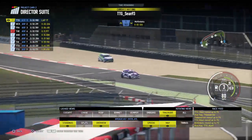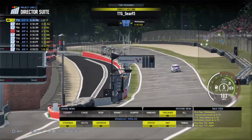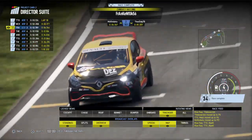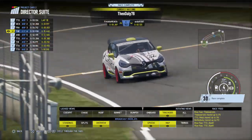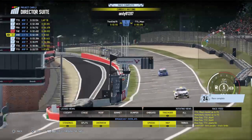Round the final corner, that's Alan Kay getting out of the way. Sean is about to come across the line to win here at Brands Hatch Indy. There we go, yeah. Sean wins from McKinder for you in second. Alan Kay just coming across the line as well. Frank is going to finish in third. Theo Daly hanging on round Clock Curve for the final time. He's 2 seconds and keeping that gap to Andy, so he comes across the line in fourth.